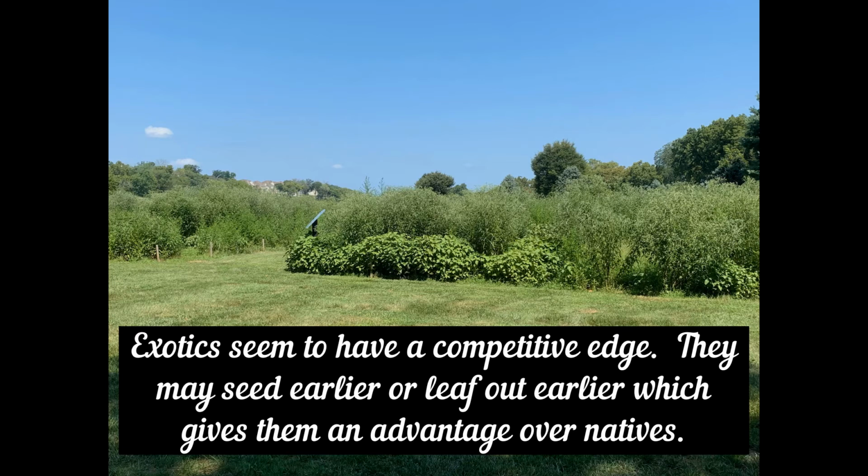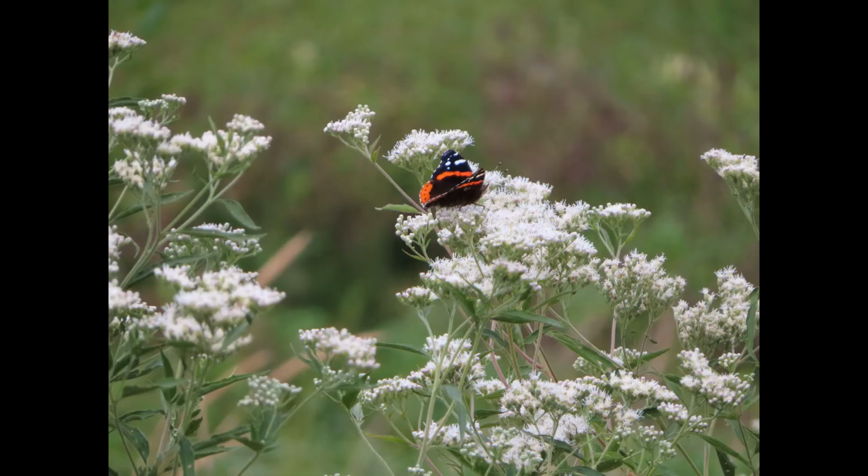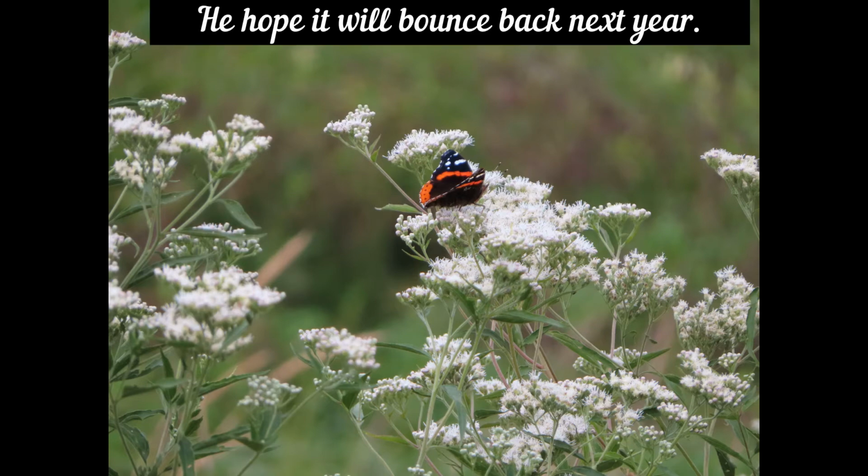And again, I'll go back to the aesthetic issue of it. Exotics can often give us a real punch aesthetically, but in the stewardship world, they really don't have much of a place. So that's a challenge we're working on. So hopefully next year we're going to see the meadow bounce back on another level, and see what lessons we learned then.